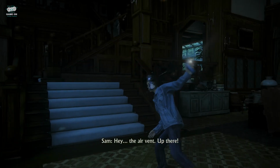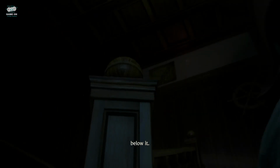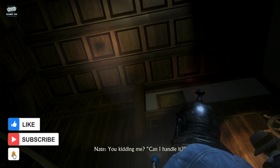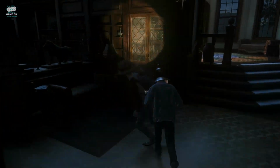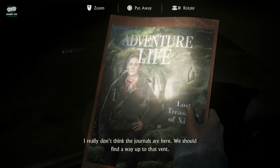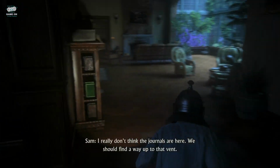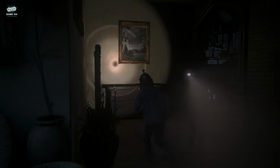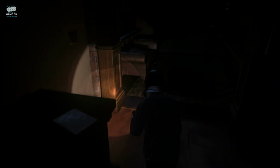Hey, the air vent. Up there. Oh, yeah. That could get us into the room below it. Not us. You. What? I can't fit in there. Can you handle it? You kidding me? Can't handle it. All right. Let's see what you got, then. I really don't think the journals are here. We should find a way up to that vent. A dragon dome. Huh. Looks like it's from Southeast Asia. Nice.